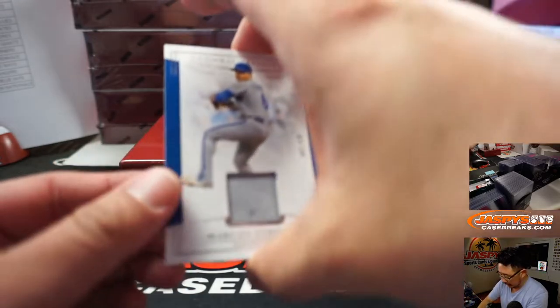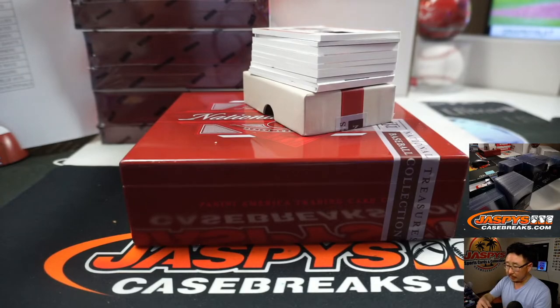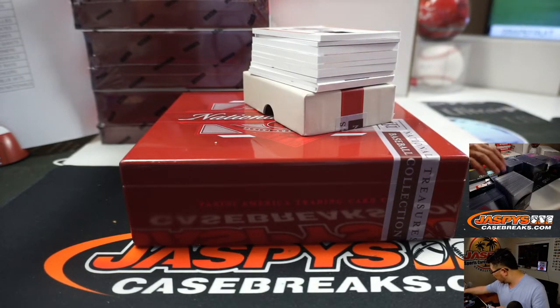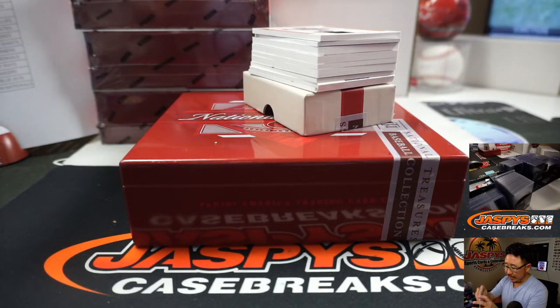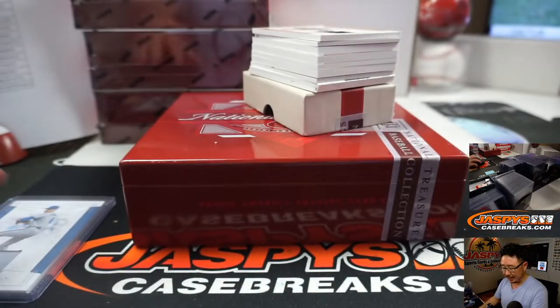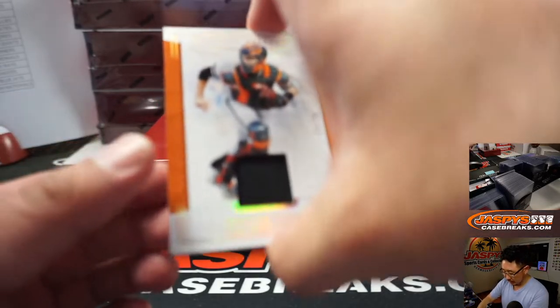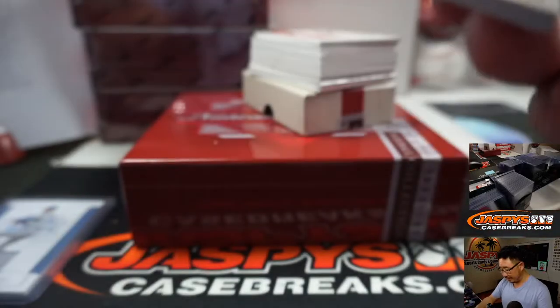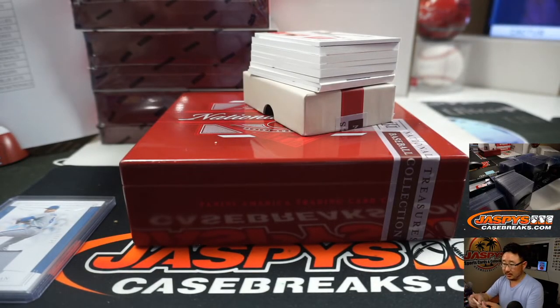Good luck, everyone. We're going to lead off with Marcus Stroman, 5 out of 99 for the Blue Jays. That will go to Aaron Pettit. Game-used material. You're going to see a lot more game-used material in this sort of stuff, which is great. We've got Buster Posey, 12 out of 25 relic for the Giants, Kevin S., with the Gigantes, little Oppo Joe Mojo.